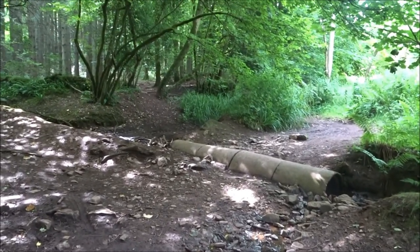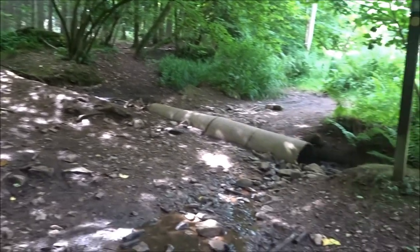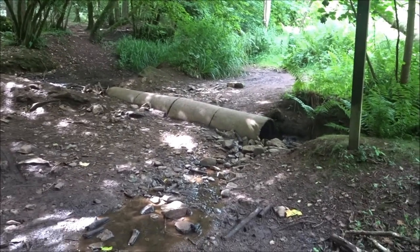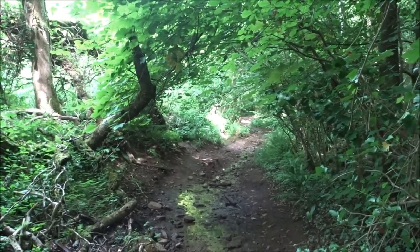Right, I'm doing this as video three. It's not long after I did the last one. There's a big concrete pipe there, look, draining water. This is a junction point, right? So I've just come up there, passing Dolborough Warren.